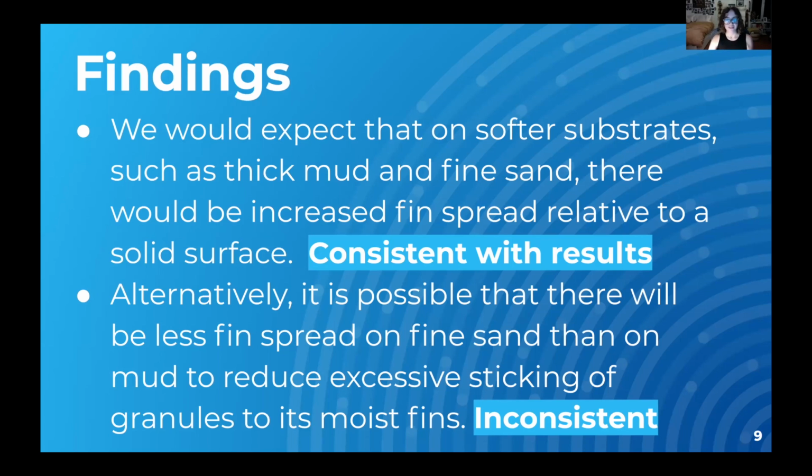From our predictions, we found that the expectation of wider fin spread on softer substrates was consistent with our results. However, the alternative hypothesis regarding less fin spread on fine sand was inconsistent with the findings.